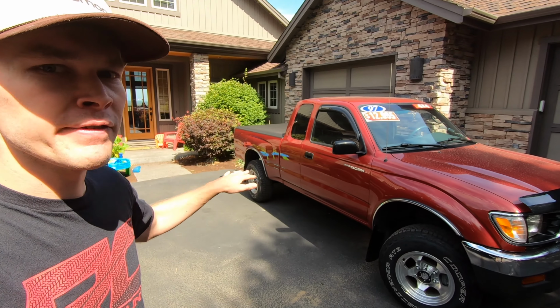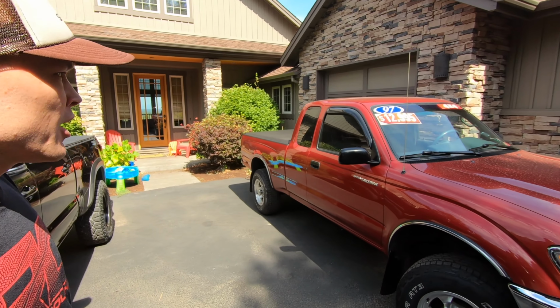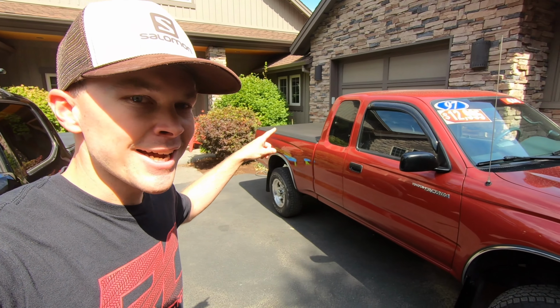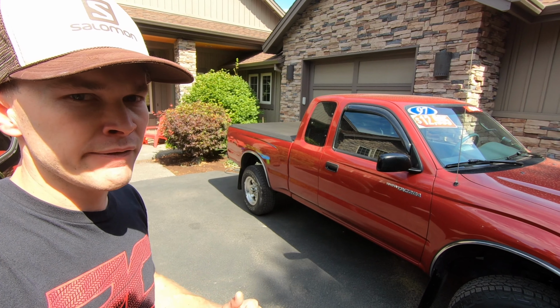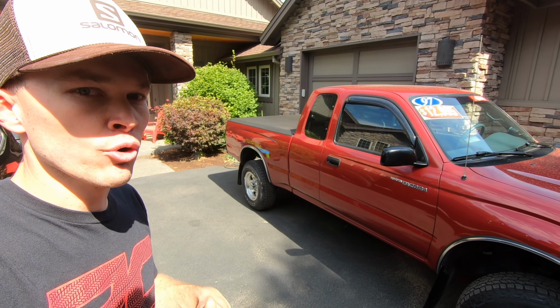You could also get a number of different cab configurations. They offered a regular cab. This is the extra cab with an X, and then starting in 2001, you could get it in a double cab configuration, which offered a full 4 doors.